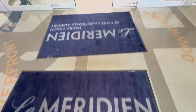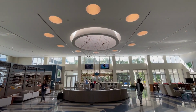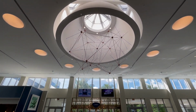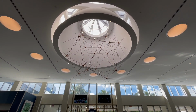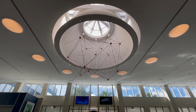Okay, here we go. Look at this amazing lobby. So the first thing that catches my eye is this beautiful chandelier, which now I wish I had gotten views of it last night because it was stellar.